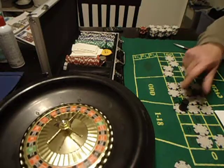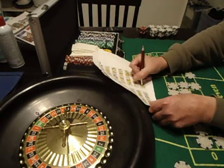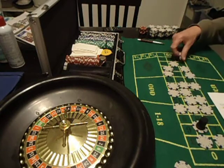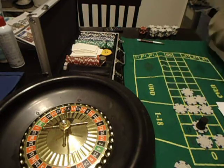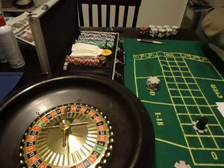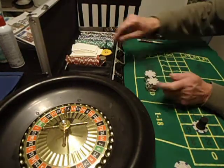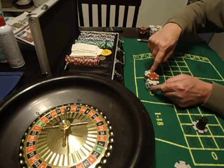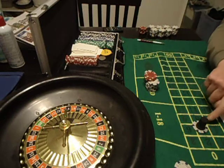Okay, we have a number 5. Now, the number 12, the 5 has come up before. So this will be the second time that the 5 has come up after the number 12. So that's obviously a winner. So 2, 4, 6, 8, 10. 2, 4, 6, 8, 10. 10, and then we have 20, 10, 20, 30, 35. Okay, so we have $35 here, 36.